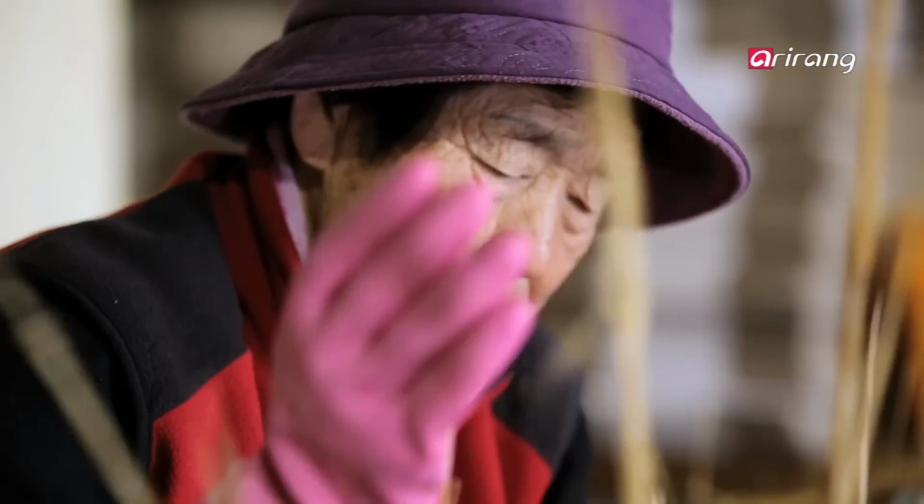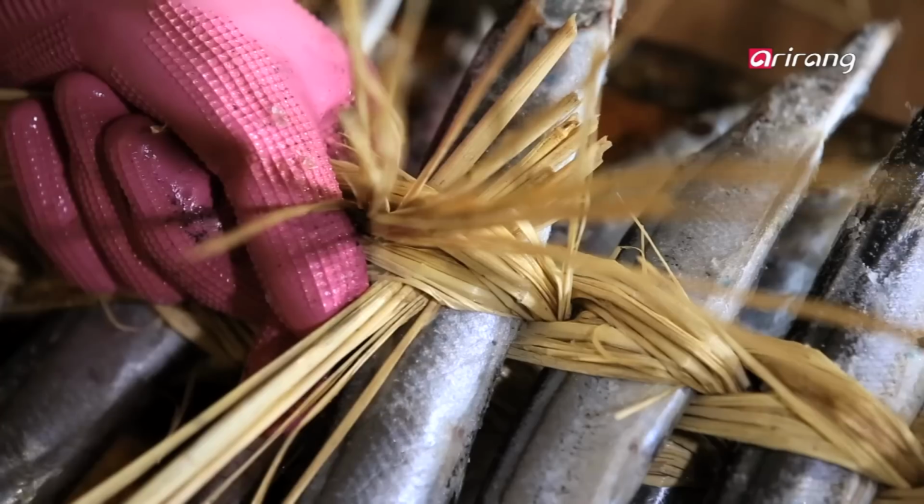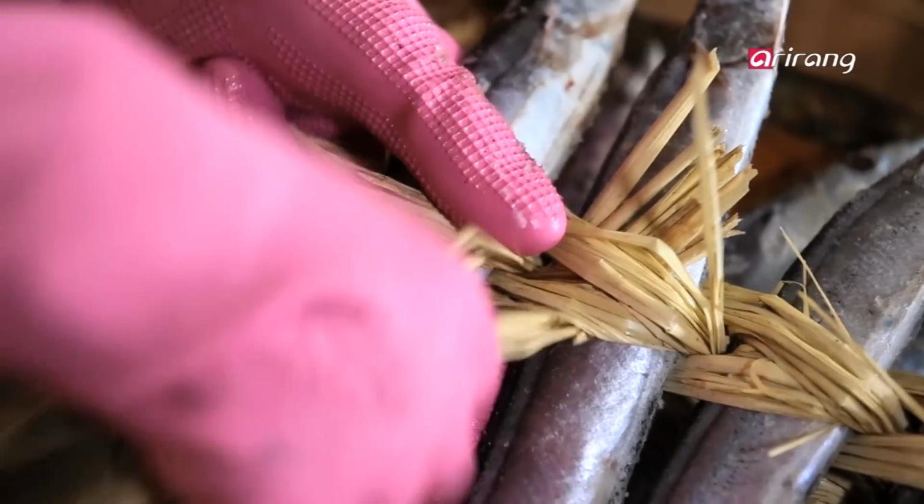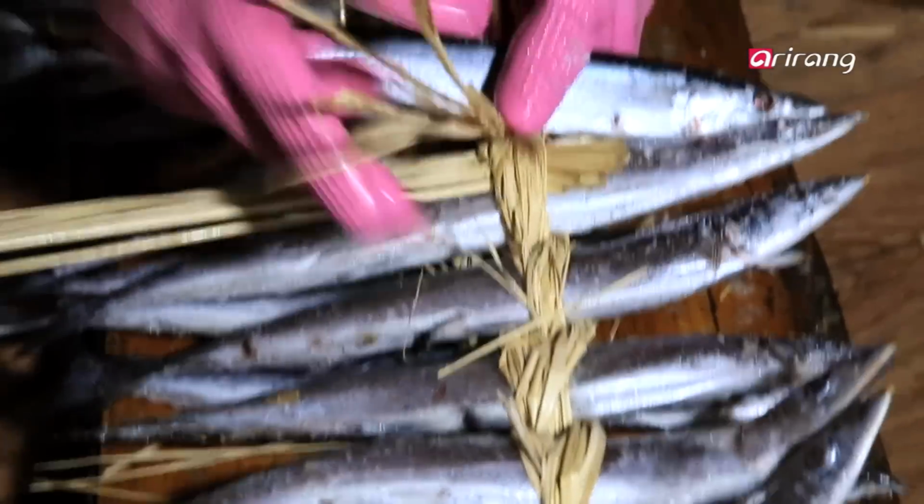Whole gwamegi is made with fish that hasn't been gutted or sliced. This Deokjang makes gwamegi the traditional way, tying the herring with straw.